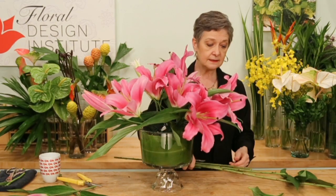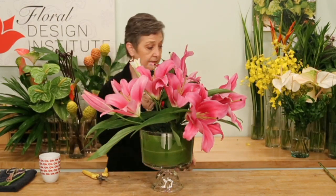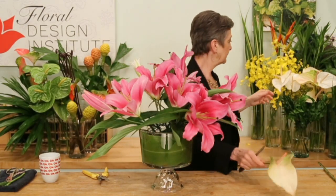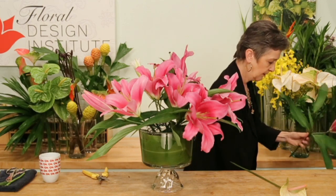Some of you saw their flowers at our retreat last summer, and they had amazing lilies that we were using, and they just opened and then held for such a long time. It was overwhelming how grand it was. Now I've got those placed in. I'm going to go back and add in a little bit of foliage. While I'm doing that, anything else going on that I should be aware of?